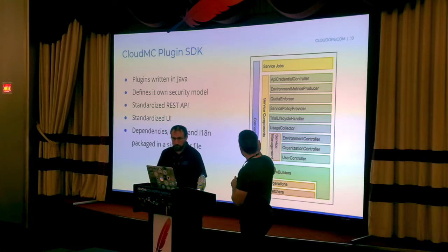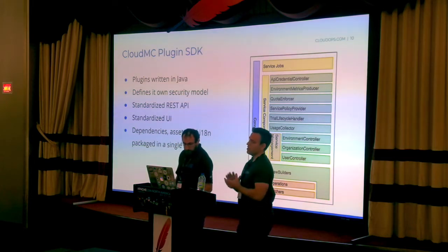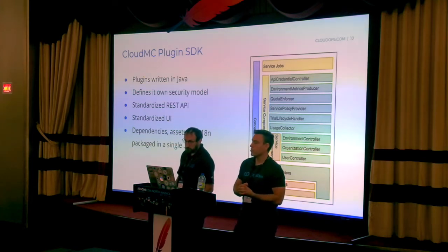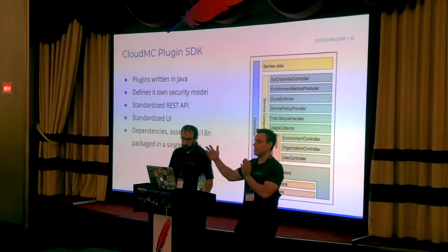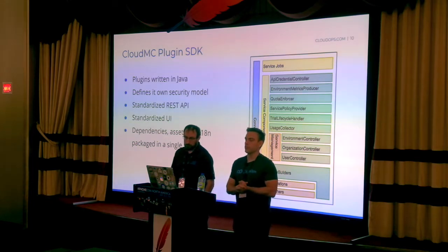So this is probably the most important diagram in this whole presentation. It talks about our plugin SDK. The SDK really defines the contract on how to create a new CloudMC plugin. So a plugin acts as a translation layer between the CloudMC core engine and the API specific to the service to which it interfaces.